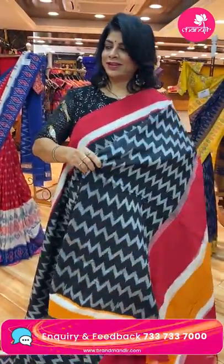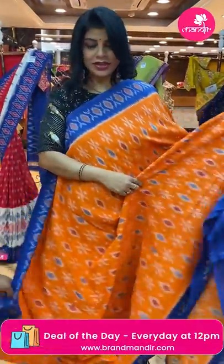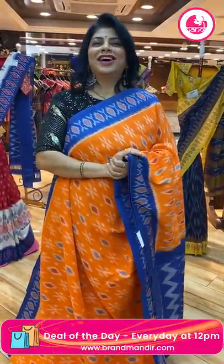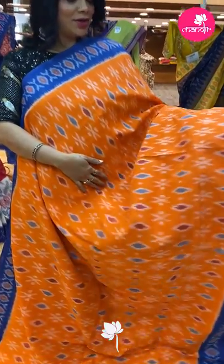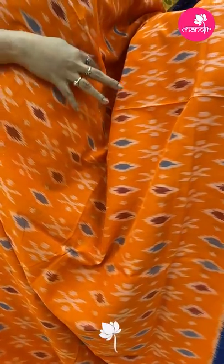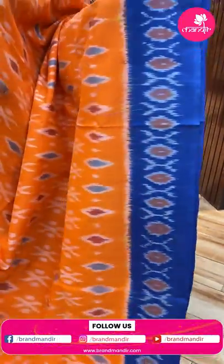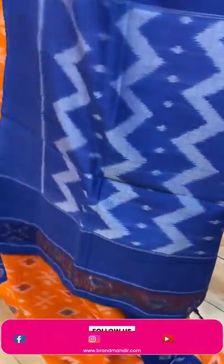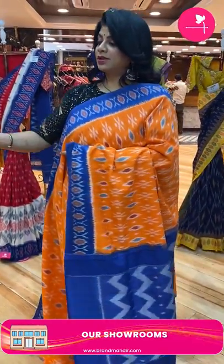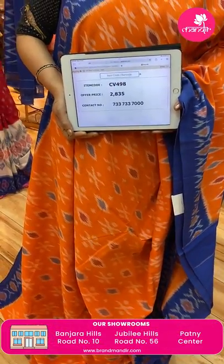With blouse. Next saree. Orange and blue, nice color kada, manchi pleasant. Ee summer lo apt ga undi. Color combination very lovely. All over anta kuda ikat marks design in diamonds and geometric patterns andi, and the border is contrast with diamonds and cross design. Pallu contrast with zigzag design and dotted buttas and no blouse in it, and you can go for contrast plain blouse blue color. 2835 is the price, CV498 is the code.